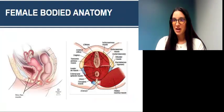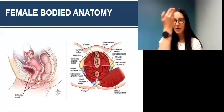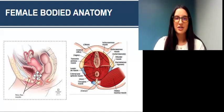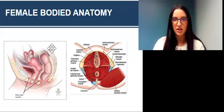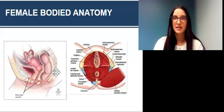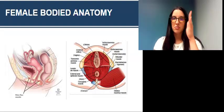Looking at our female-bodied anatomy, we can see on the left side of the screen here, if our body was cut in half this way, we're looking in towards the side, we can see your bladder, uterus, and then your rectum kind of stacked one behind the other. And then we have our pubic bone on the front here. Your lumbar spine would be up here, sacrum and tailbone. This kind of red, orange, pinkish color you see at the bottom, those are your pelvic floor muscles. So they attach from your pubic bone to your tailbone, so it kind of acts like a sling to support your pelvic organs.